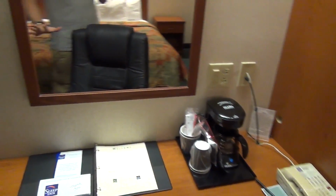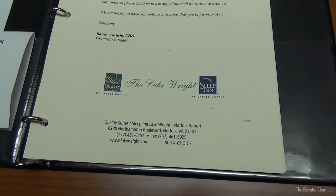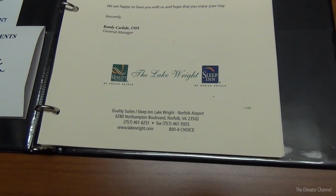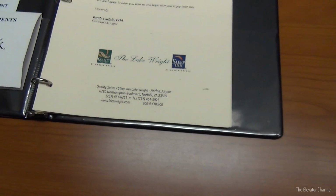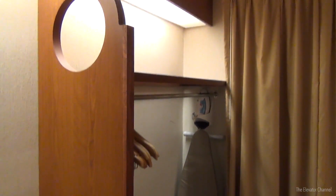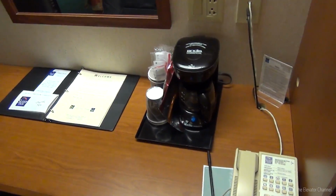One thing that's very unique about this property is it's not just a Sleep Inn, it's actually a hybrid Sleep Inn and Quality Suites. Both Choice Hotels brands, both in the same building, but one wing is the Quality Suites, one wing is a Sleep Inn. So I've never seen that before, actually. I don't know if that was like an experimental thing they tried when they built this place, or if it's something they're still doing today. Never seen it before, though.